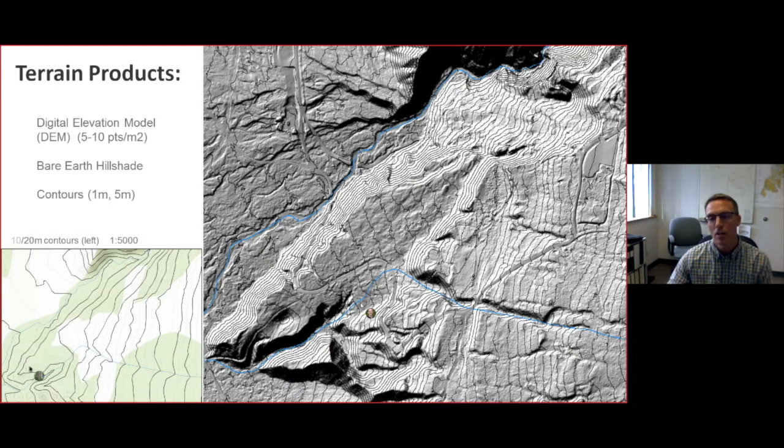A set of 1 meter, actually these are 5 meter contours. The 1 meter got too dense for the image, so these are 5 meter contours that are shown on the image, compared to, say, a 20 meter contour that you might have had historically. So really significantly large improvements in what we're able to discern from the terrain with a LiDAR collection.